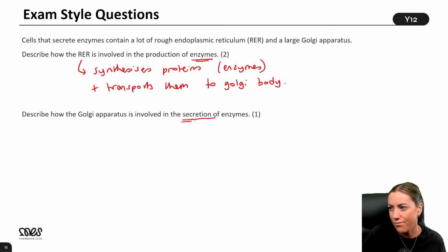I'm just going to say something about this question. If you just told the examiner everything that the Golgi body did, that's not really what they want, okay? Yes, the Golgi body modifies proteins. Yes, it sorts proteins. But it specifically asks how the Golgi apparatus is involved in the secretion. So it only wants you to talk about what the Golgi body does that helps with the secretion of proteins. Does that make sense? So you can say it modifies them, you can say it sorts them, but that's not going to get you the marks.